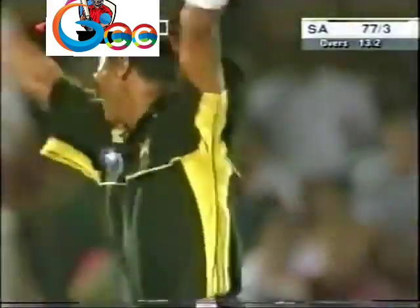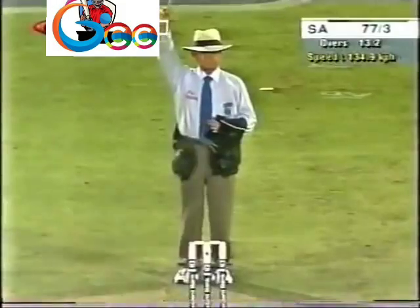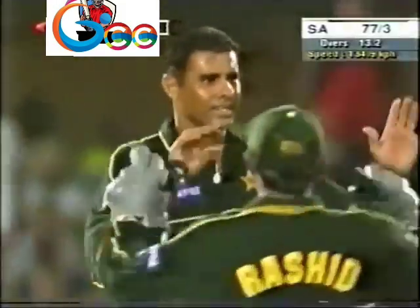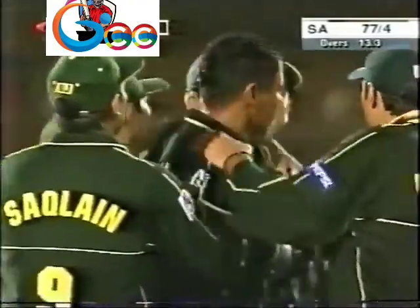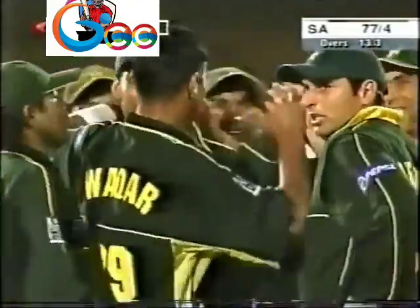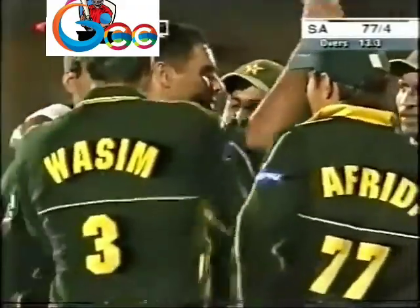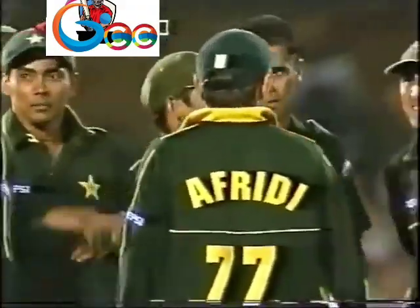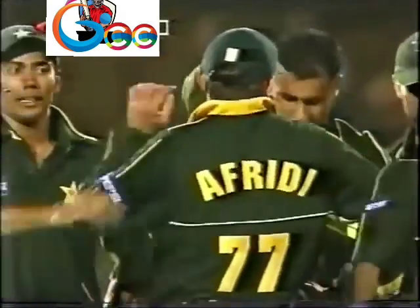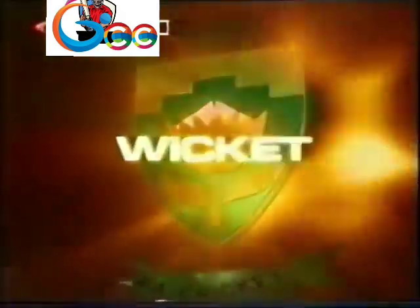Oh, that's pretty much in front. He's gone up for the appeal. Yes, up goes the finger. Brian Jerling confirms the 4th wicket for Pakistan. For Neil Mckenzie, losing his balance, losing the line of that delivery. He was looking to play the ball from the crease. And Waqar Younis, skipper of the Pakistani team, has struck again.